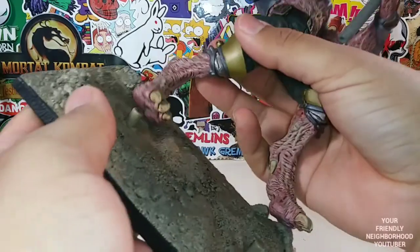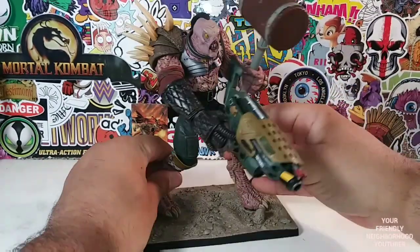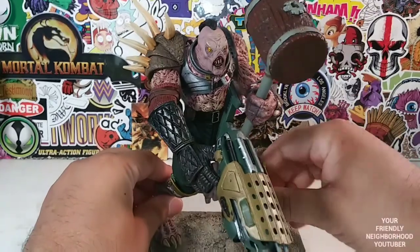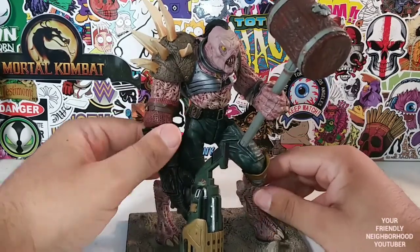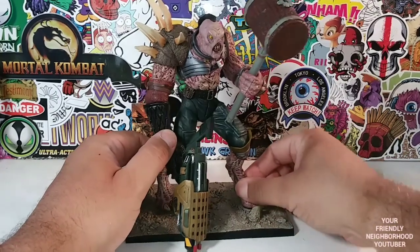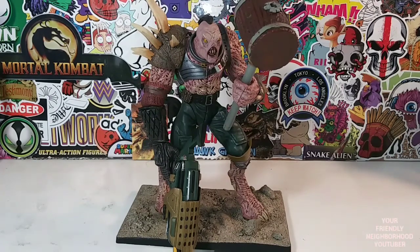All right, we got the weapon in his hands. Let's go ahead and put him back on his base and see how he looks, man. So yeah, this is pretty much how I'm going to have him posed because there's really no other way. Awesome, awesome piece, man. Awesome vintage piece. I'm going to lean it like that because he needs a little leverage right here for his gun to hold him up a little bit because he's kind of tipping over. But yeah, if you guys are looking to collect vintage toys, man, Stan Winston is a genius. He was a genius of what he did.